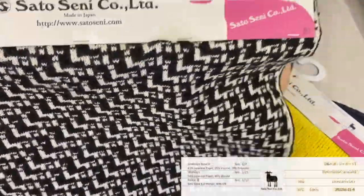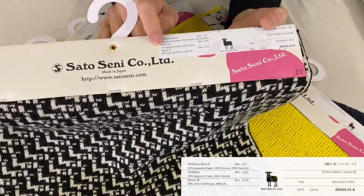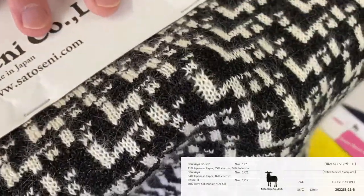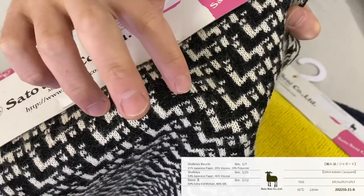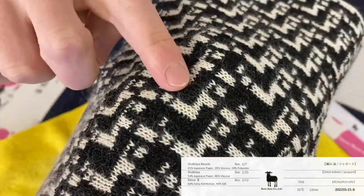This is a tubular jacket between Shalkiiya Boucle, Shalkiiya and Reine II. This black part is the Shalkiiya Boucle. So can you see this is the boucle part, and the white part is a combination between Shalkiiya and the Reine II silk mohair. Can you see the hairs? The hairs are from the Reine II.